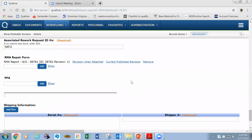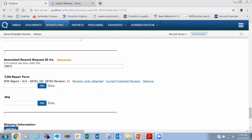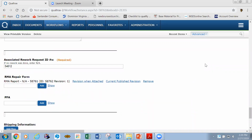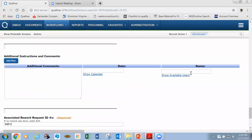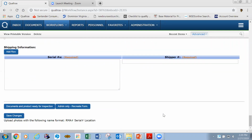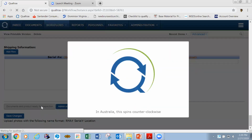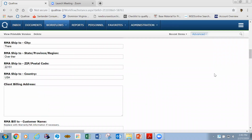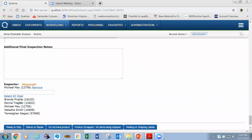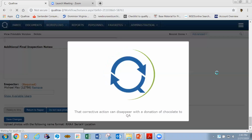In our final inspection area, and as you can see, that repair report has now been generated by the workflow and has been attached to the workflow itself. Okay. This helps our final inspection out. So she knows if the customer has required this or not, so she's going to be looking for it. That being said, when she's done with inspection, all documents and product are ready for inspection. The test technician pushes it to her, and she receives it and fills out the required information needed for inspection. It says who he or she is, and then we're ready to ship.